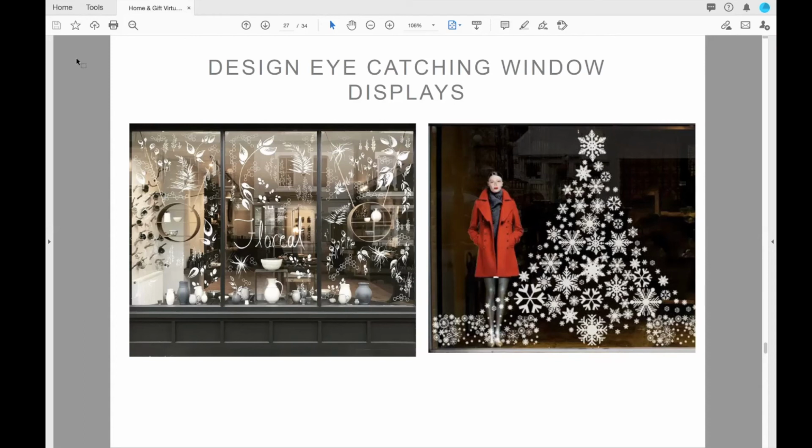And then on the right hand here is, I know it's a fashion window, but a very simple decal. And I think you can buy these off the shelf, actually, these snowflake decals on the window. It gives a really strong Christmas message. And then you can have your display behind it, whether it's a mannequin or a product display. Very simple, but very beautifully done.